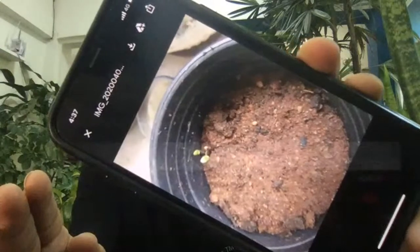This might be tomato. I'm not sure. And like that, actually, I have a lot of them. I have from Charmisha. And how much water does seed require daily?